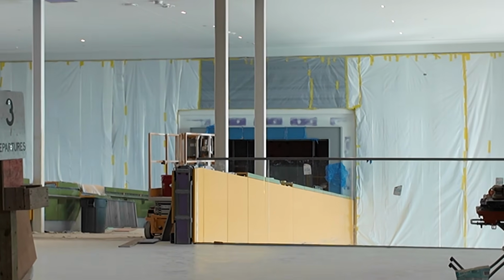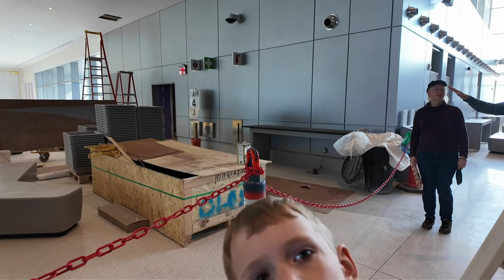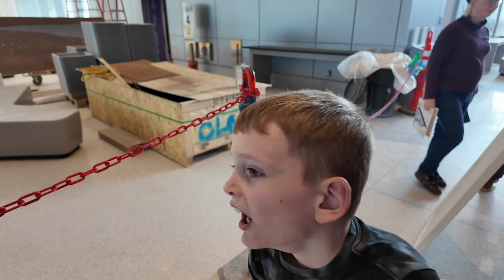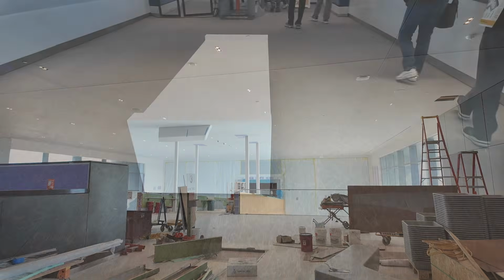We're actually probably standing right over top of the train. That's what we're standing over top of right now. Huh. That's very cool. They're very close.